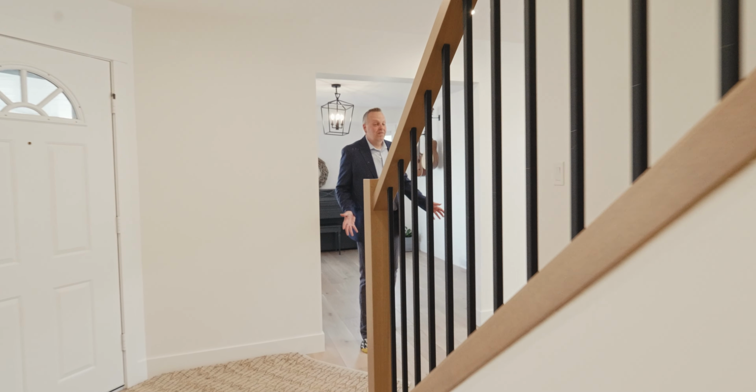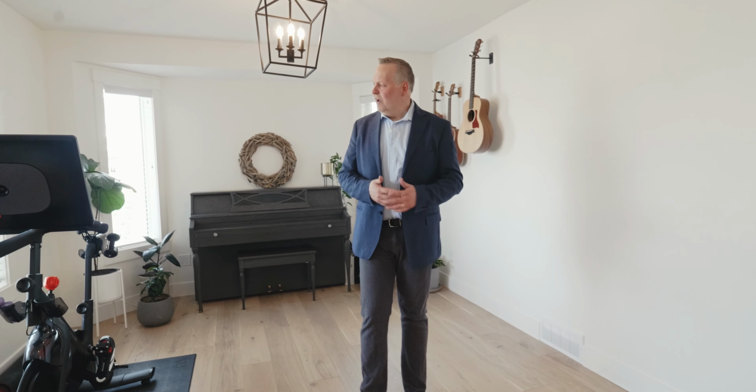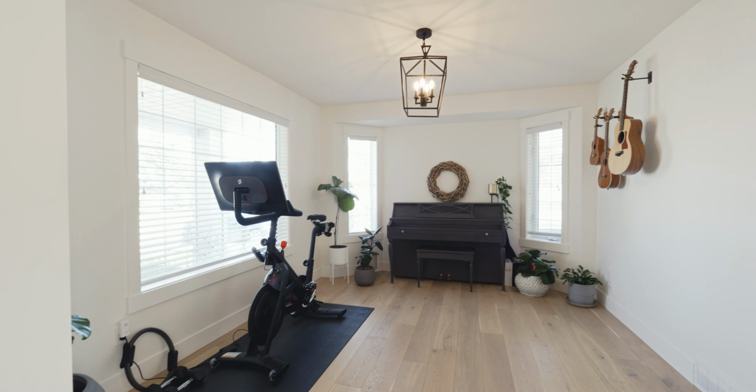Now, this was originally a formal dining room, but because you don't really need 2 tables anymore, this can be used as a den, an office. There's lots of great ideas to use it for.